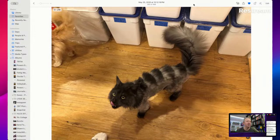Want to see a funny picture of my cat? Let's look at funny cat pictures. I do have more bugs. I have three bugs. It's almost shameful, I know, but still cool nonetheless. So this is our cat Nigel.